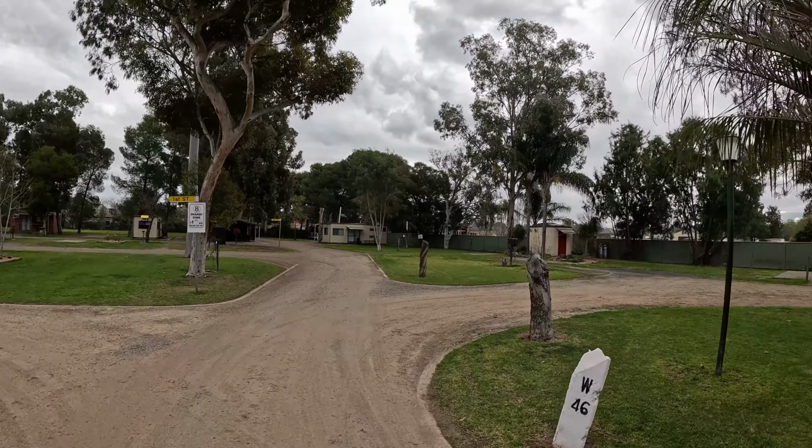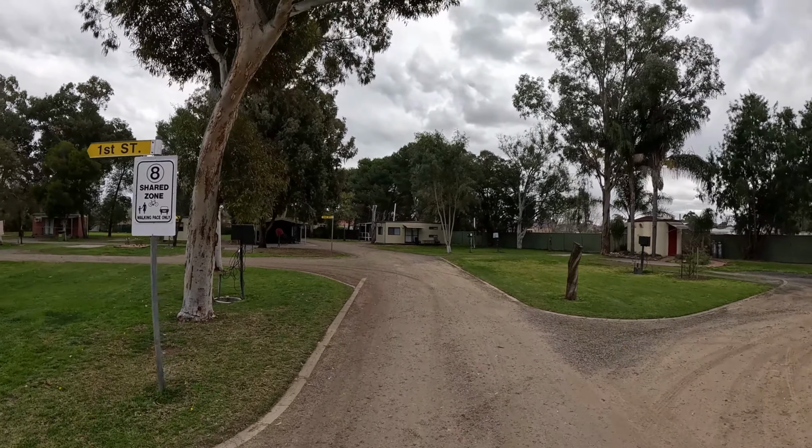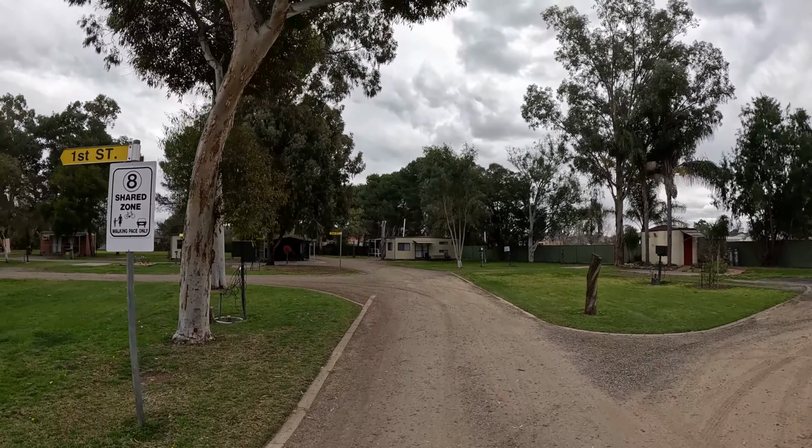Every single bay is drive-through. So these are all the smaller ones. That's a nice big grassy one here. These ones are back in, obviously, in the toilets. But everything else is all drive-through bays. We'll have a look at the camp kitchen first, then we'll come back, have a look at the toilet block and where our bay is. So it's not an overly big park, but very, very tidy.